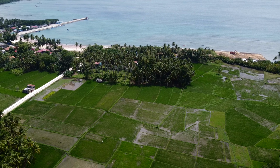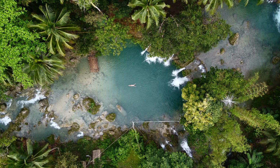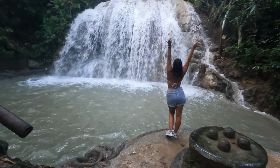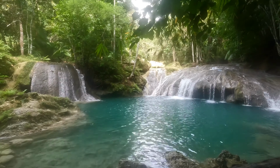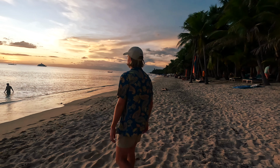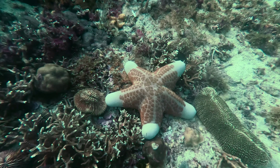As Siquijor is a small island, it is ideal to explore it by scooter. Rent a scooter and visit various waterfalls, including the popular Cambugay Falls, Lugnason Falls, Lokong Falls, and Cawasan Falls. Soak up the sun at Peloton Beach or Chubut Beach, or go snorkeling at Secret Beach.